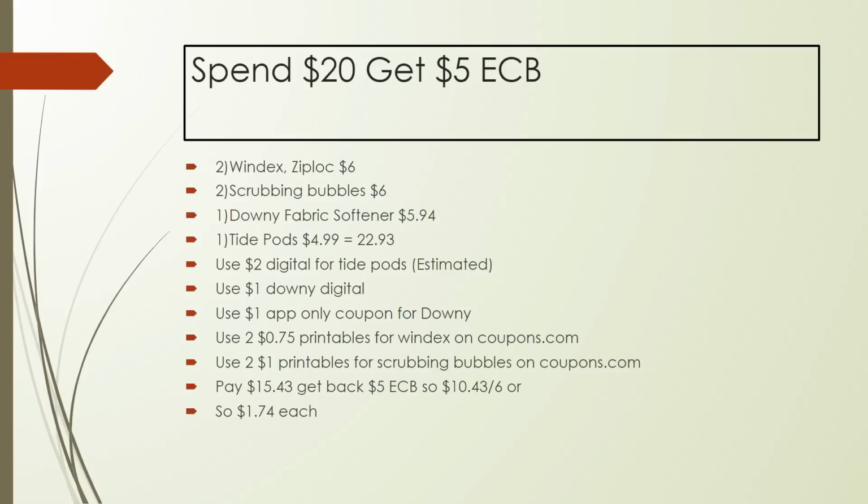We're going to use a $2 digital for the Tide Pods. That is if we get one. So I put estimated because it shows a send to card coupon for that big bundle of products in the ad, but it doesn't say which one and it doesn't say how much. So typically we get a $2 Tide Pod coupon. If not, there is a $1 printable coupon from pgeveryday.com, or one came in the February P&G. So on Sunday, I will have to update this once I see the exact amounts for the digital coupons.